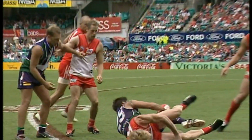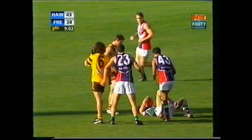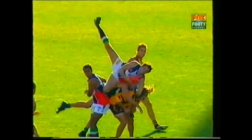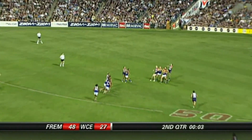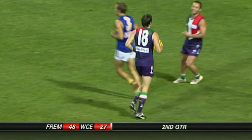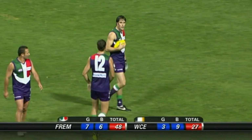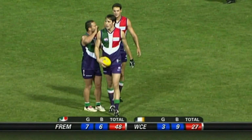Big fella. The 50, Hayden goes back, no he does not, over the top, a magnificent grab to McFarlane. He can play. Oh, what a mark. That is terrific. This is it, last roll of the dice. Fremantle was by it. That is the mark of the year. It's a standing ovation. No, that's a standing ovation for two reasons, Tim.